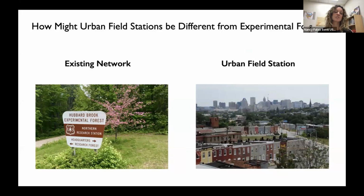Hubbard Brook happens to also be an NSF-funded LTER, and sort of pioneered watershed ecology and answered some really seminal questions about acid rain and deforestation and nutrient dynamics. And so in Baltimore, that's a little bit of our intellectual legacy. Baltimore also started as an NSF-funded LTER. That was at the same time that the Forest Service started working in Baltimore in the late 90s. Also thinking about an urban watershed system.